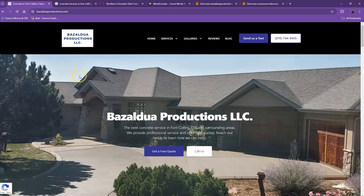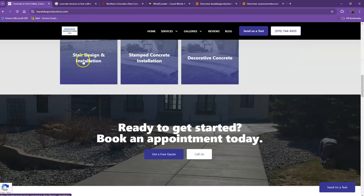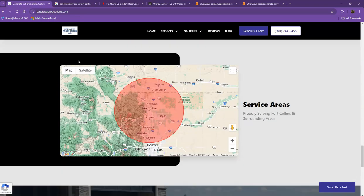So first, we'll start off with your website. You actually have a pretty good looking website. You have your logo at the top, you have your call to action. You also have good photos, nice layout, good amount of contents, the services you offer, pretty good portfolio. You also have your client testimonials.